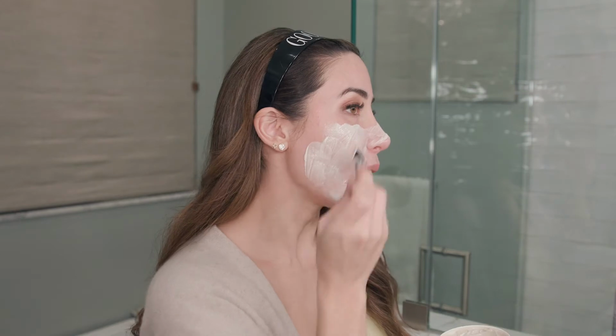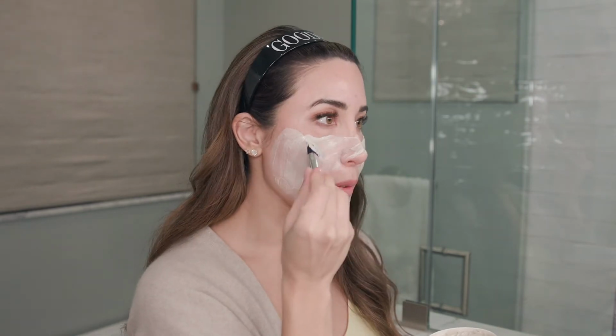This mask smells really good. If anyone knows, it smells really earthy but not gross.